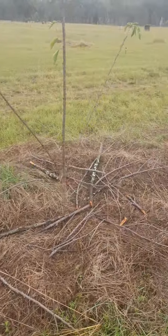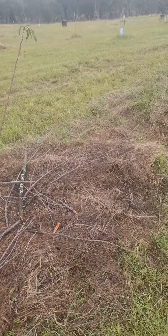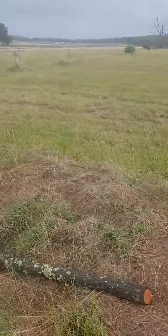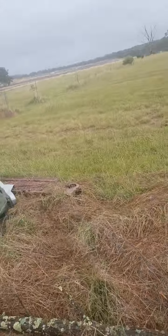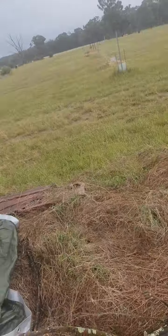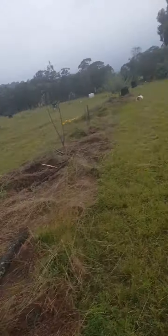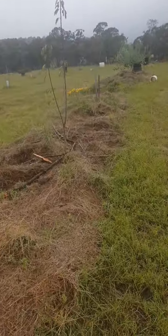You can see how I've got some timber bits and branches on the ground here. Well, the trees live on fungus, and fungus grows from timber. Plants live on bacteria, which comes from mulch and grass and that.